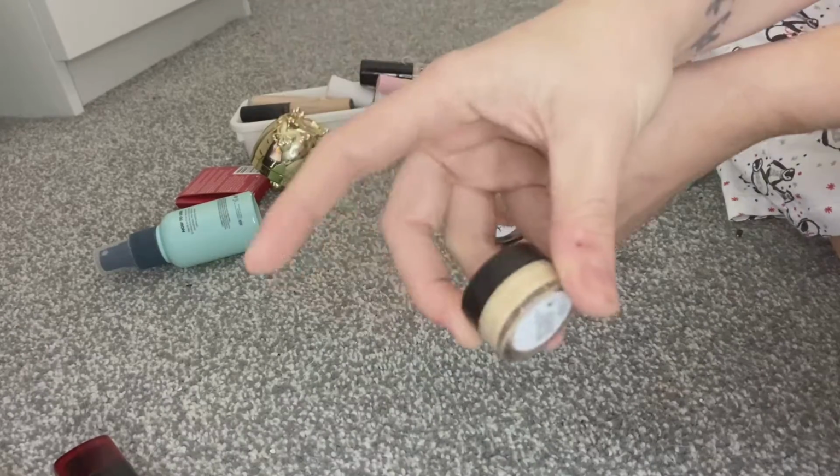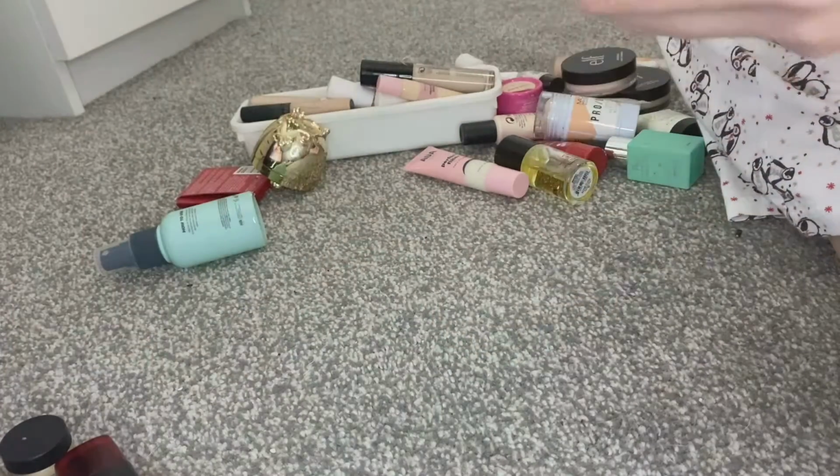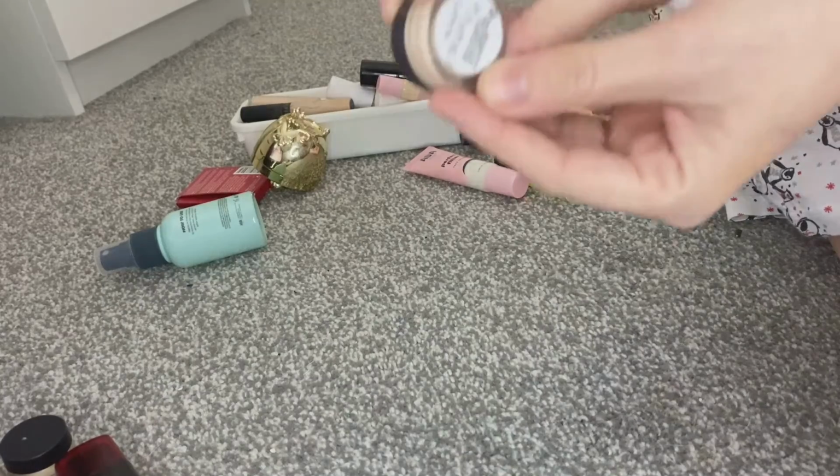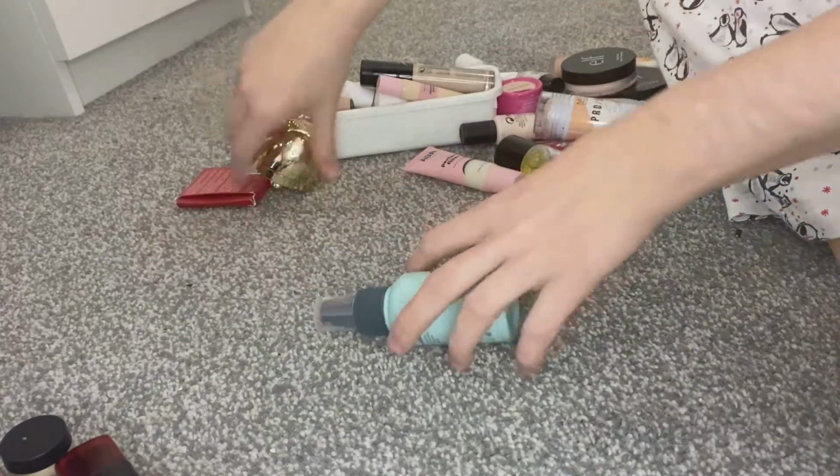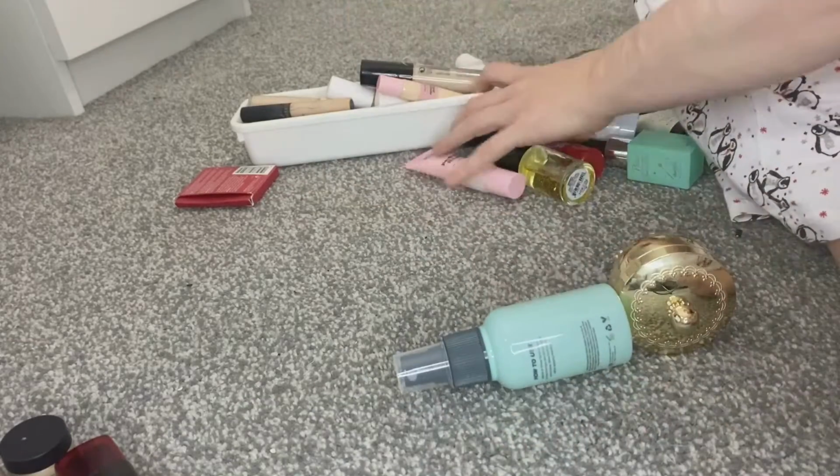Right, I'll keep this one because that one definitely says a shade name, and I will get rid of this one because it doesn't say what shade it is, and I don't want to use it and like it and I can't tell what it is. So on to primers.